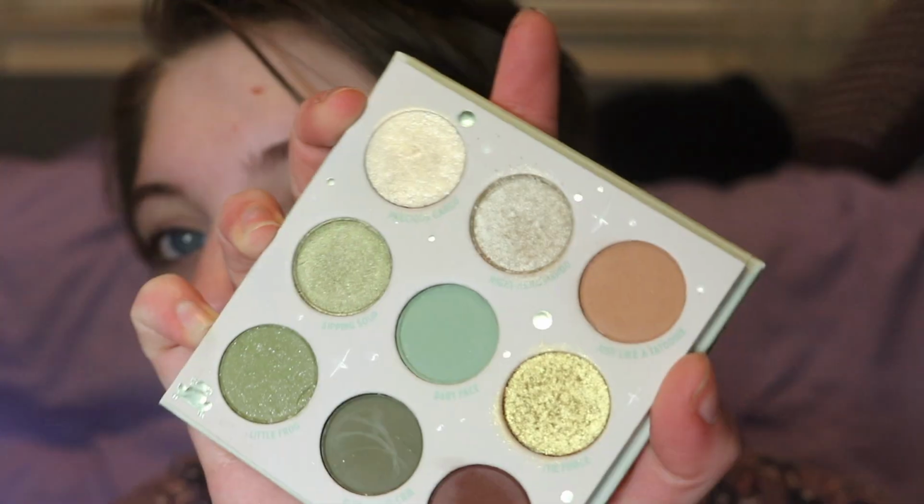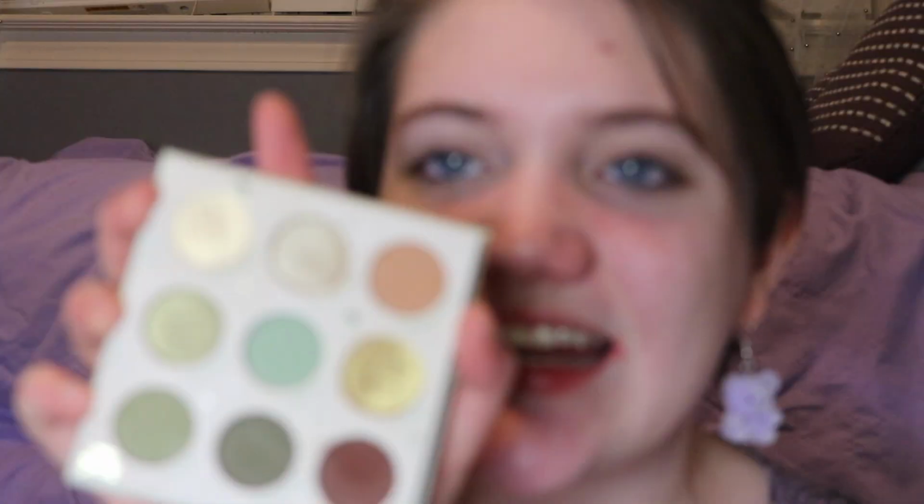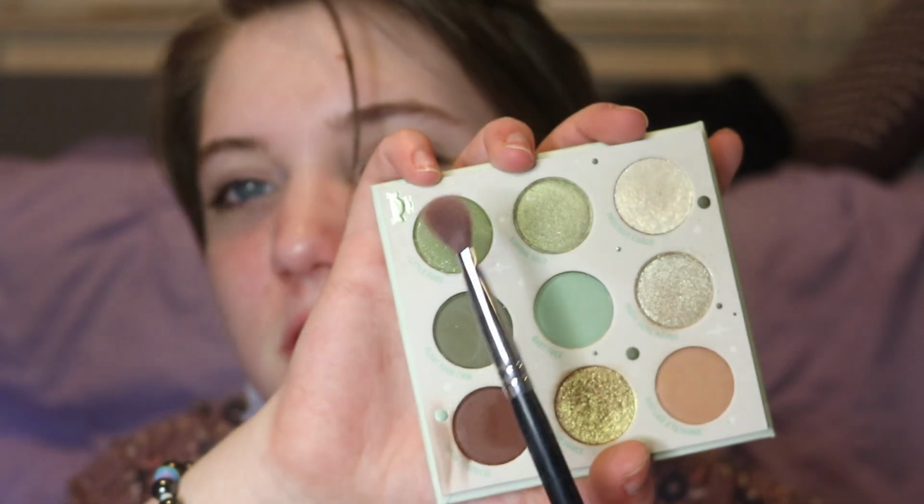And here's what the inside looks like. I've used it once already, and I played with this row over here, so I've only really done a neutral eye look with it, but I definitely want to play with some of the greens today. I have an eye look in mind, so let me grab a brush for that. So I have this brush from Morphe, the M433. I only have one brush from Morphe, but this is the only brush I have that's like a blender brush, but it's like flatter on one end, so I decided to use it.